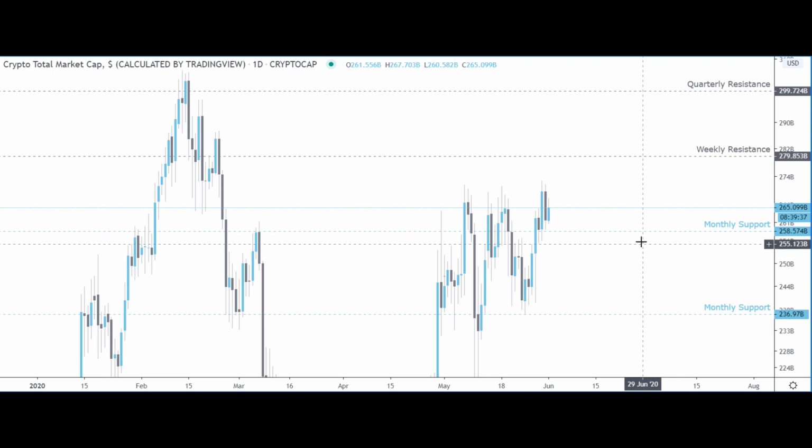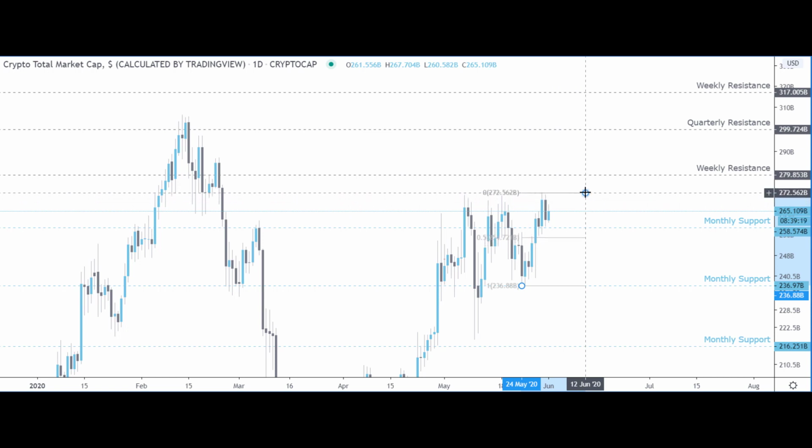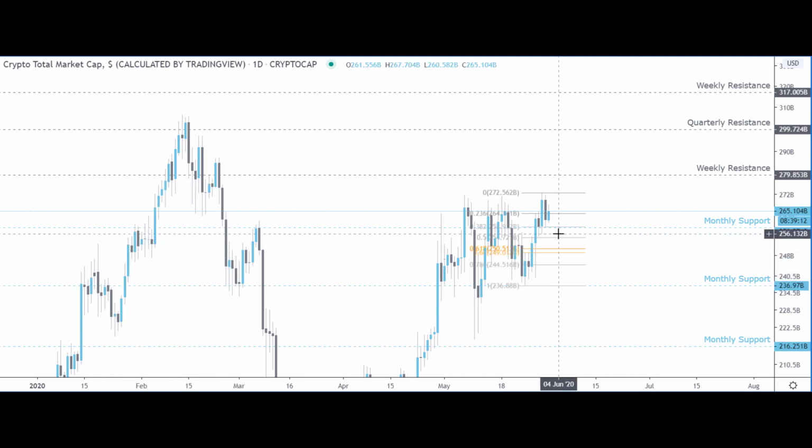So currently we're trying to flip this 258 level as support. We've had a couple of sell-offs into it, and you can see that price is holding. So what I would say is that we've had this big move from the bottom, which was this monthly level, and we've had quite a shallow retrace. We've had a 382 retrace of this move.